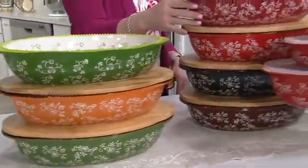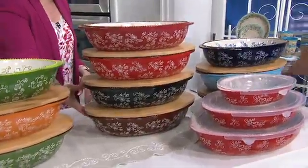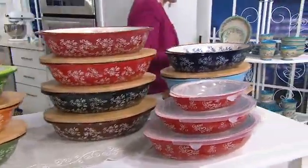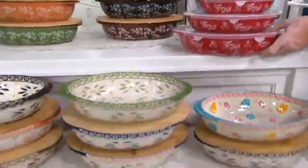You get all this. Amazing, right? Then there's your cranberry, your red, your black, and your chocolate. Here's your blue, your light blue, and your eggplant. Great. Here's your egg hunt down in front. Here's your old world colors.